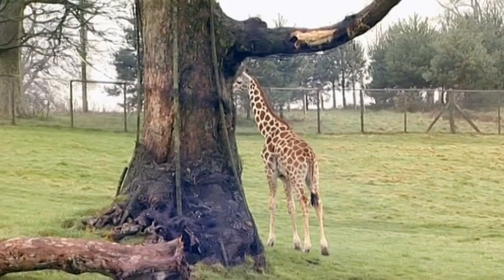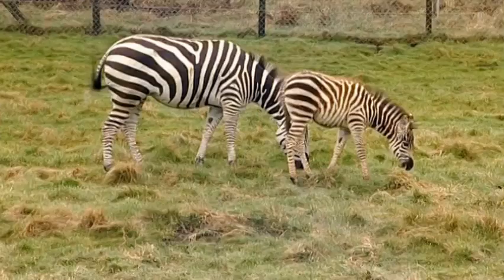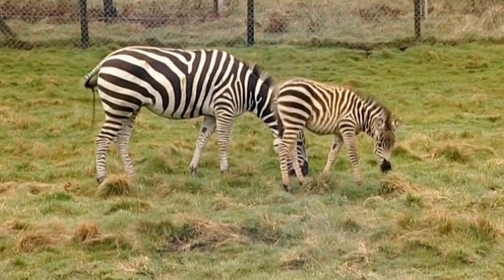OK, who are we off to see next? Young Flynn, our new zebra. Can we go on to see the zebs, please? So young Flynn is the newborn zebra? Yeah, he's a month old. He was born in February this year.